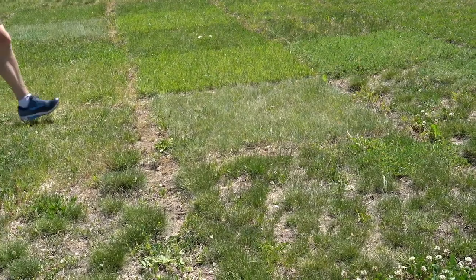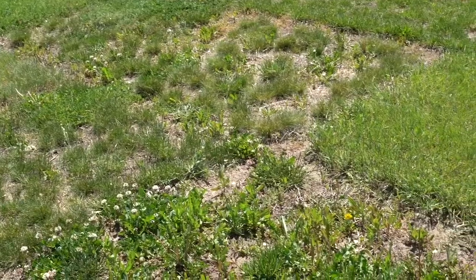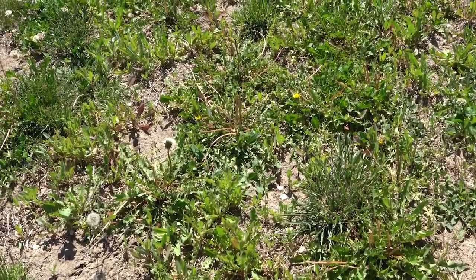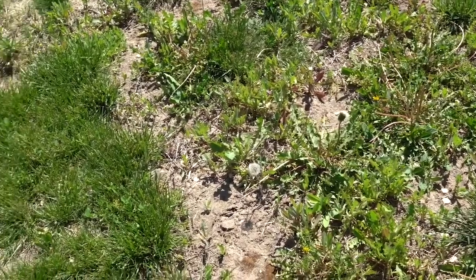If you kind of look around, you can see the plots that survive the best have the best cover. They don't have many weeds. This one right here obviously is not doing well and is full of weeds. So that's kind of the indicator of what really is surviving year after year.